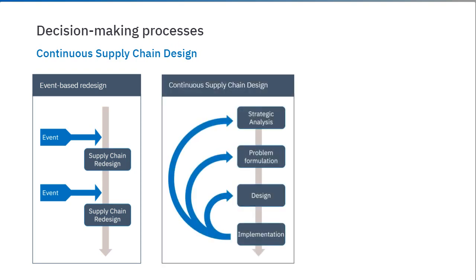What we noticed is that since the environment in which we're operating evolves so rapidly, this event-based redesign is not proactive enough, and we're always going to be lagging behind the latest market developments. And so what we are suggesting is to move from this event-based redesign approach towards a continuous supply chain design approach, where you have a continuous monitoring and updating of your designs. That gives you the possibility of being much more adaptive to the latest changes in your environment, but it also gives you a unique opportunity to learn as an organization on what is happening and improve the models, improve the processes around supply chain design as you go.